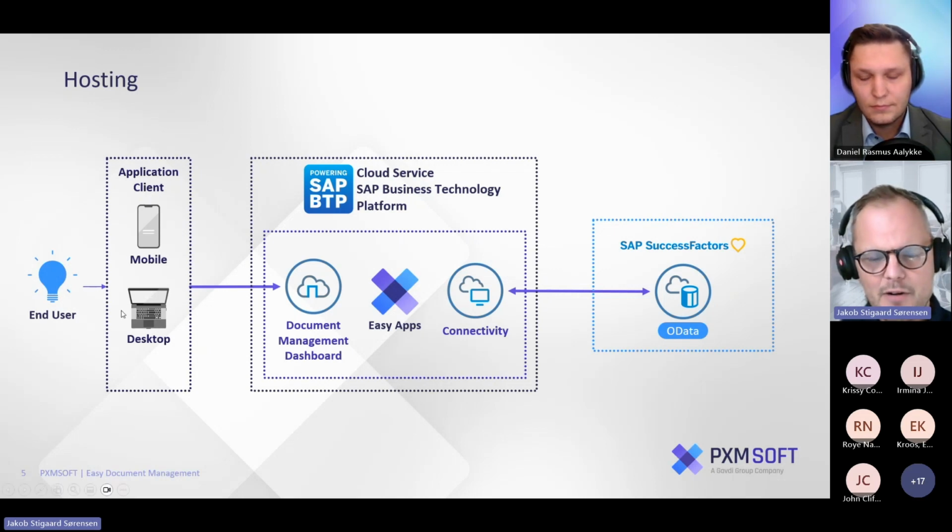So that's the very high level approach to the architecture behind, and each of these products are then licensed for your usage. So any customer will have their own BTP infrastructure, so that all data, all usage is fully segregated for the specific customer use.